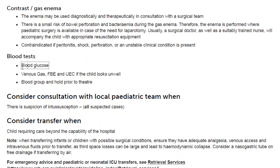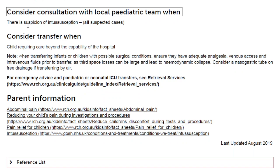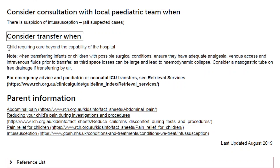Blood tests. Blood glucose, venous gas, FBE, and UEC if the child looks unwell. Blood group and hold prior to theater. Consider consultation with local pediatric team when there is suspicion of intussusception. All suspected cases. Consider transfer when child requires care beyond the capability of the hospital.